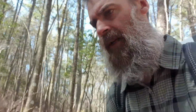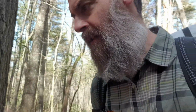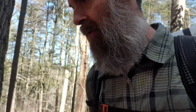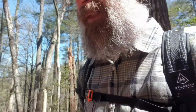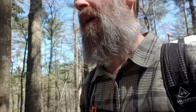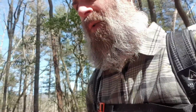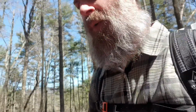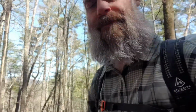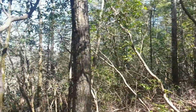So hiking barefoot has actually simplified a lot of things for me. I don't have to worry about getting my feet wet, crossing creeks. It's actually enjoyable to cross creeks now. I don't have to worry about blisters. I don't have to worry about the expense of shoes, the extra weight, drying them out, wearing them out, which ones to get. This is definitely the way for me. So it looks like we finally part ways with the Chattooga Trail.